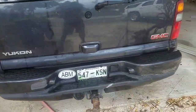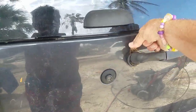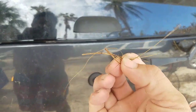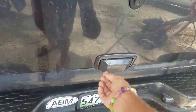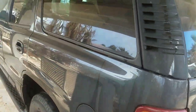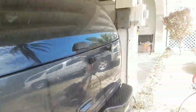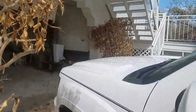I did pressure wash the Denali yesterday. It was covered in this material, and I'll show you. Every nook and cranny has it around the house, especially this side. It's a material that comes from coconut palms, and it's everywhere. It was all over the boat. I'll show you the boat here in a little bit, but I just left this here to show you. That's everywhere. I imagine with 90-mile-an-hour winds that's how it happens. Pretty much every tree is dead except for the palms.